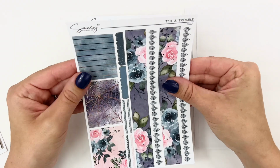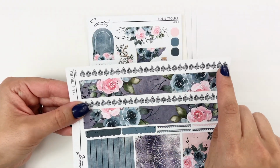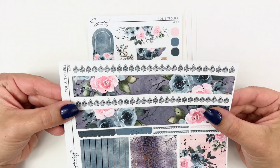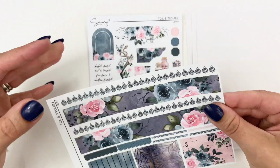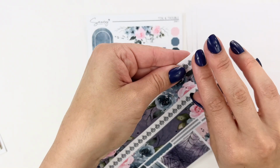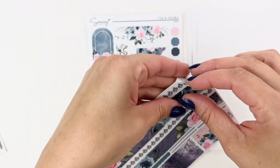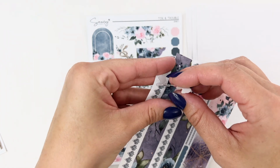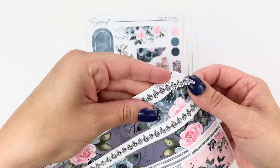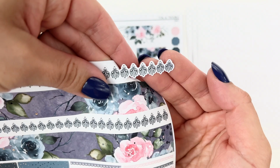This is the bottom washi, absolutely stunning. And here's that really pretty, I'm just gonna call it a lace design. I'm not really sure what kind of design it is. Please forgive me, but this is contoured cut. I just don't wanna rip the paper. Again, it's not that buttery premium matte paper that rips easily, but I still wanna be careful.